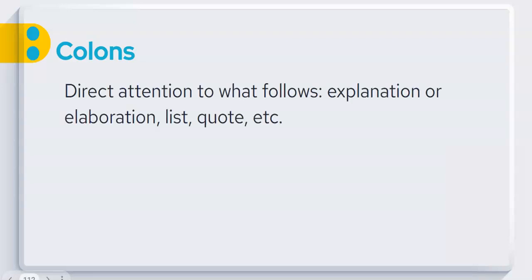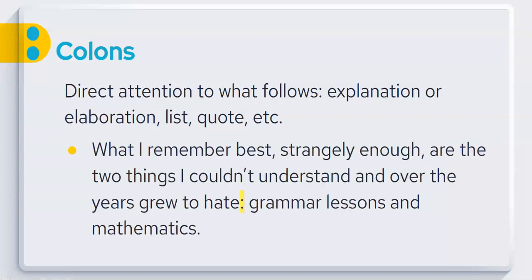Colons are used to direct attention to words that follow the colon, an explanation or elaboration, a list, or a quote, for example. A colon says, "Stay tuned for important information." What I remember best, strangely enough, are the two things I couldn't understand and over the years grew to hate: grammar lessons and mathematics. Grammar lessons and math explained what the writer grew to hate.